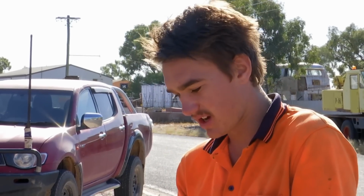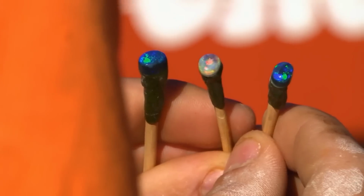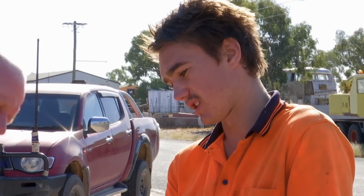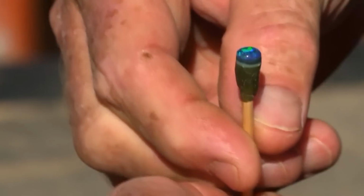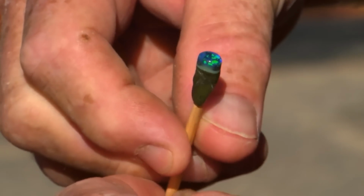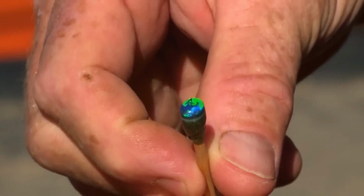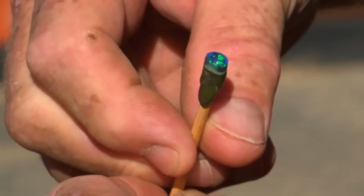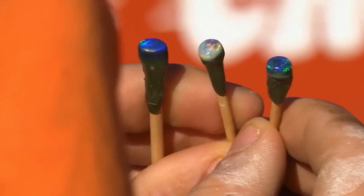The best three that come up. That one's nice. I like that. I reckon that's near 800 bucks on its own, isn't it? You'd ask 1,000 and go down a little bit perhaps. That's a lovely little stone, that one. I reckon there's a couple of grand in those 3 stones.